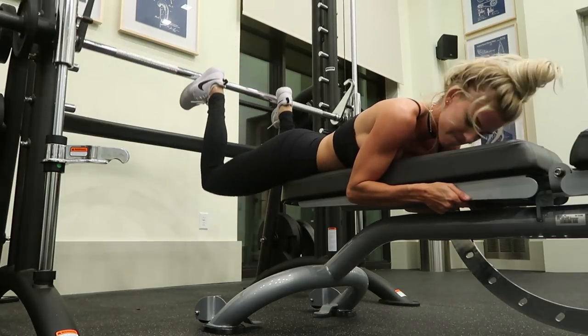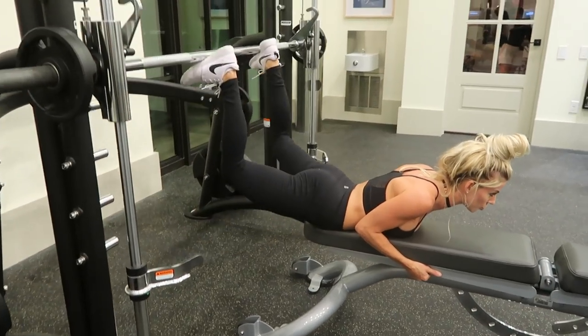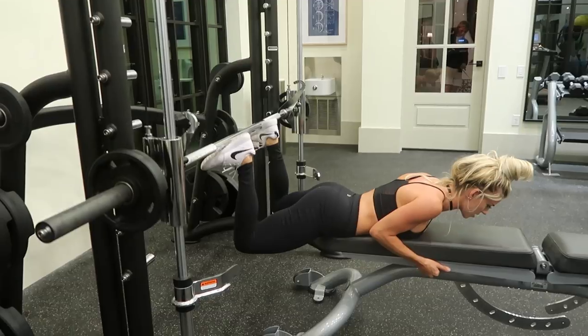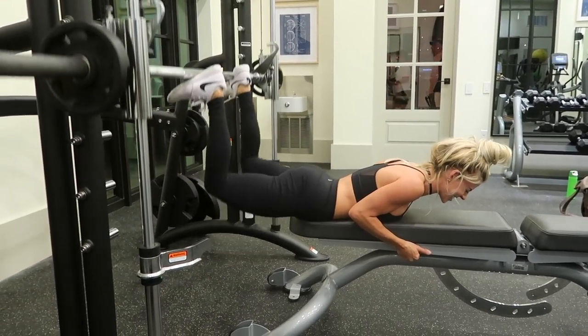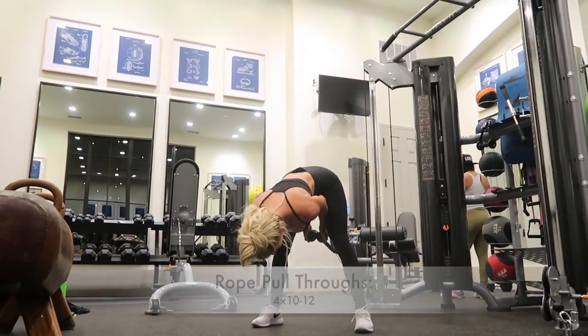I'm not really sure what you call this exercise here, but it's amazing, it's incredible. It's definitely glute focused and you feel it. You don't wanna put too much weight on this either. The most weight we did was 10 pounds on each side. It was more than enough. We got a good amount of reps in and we felt it.